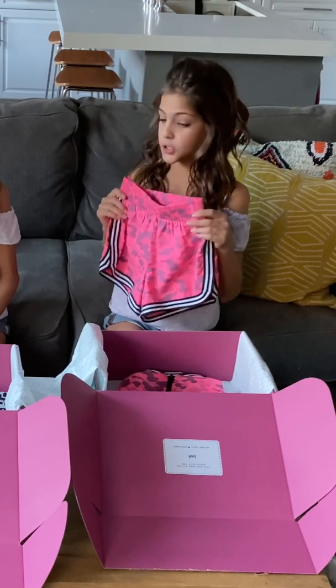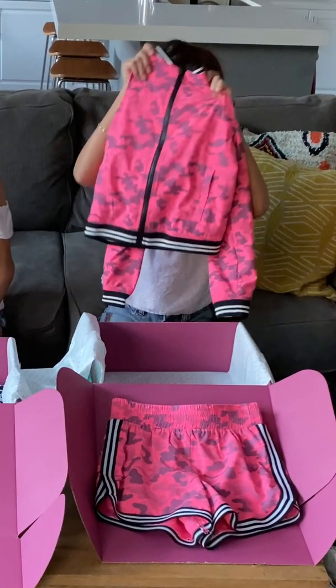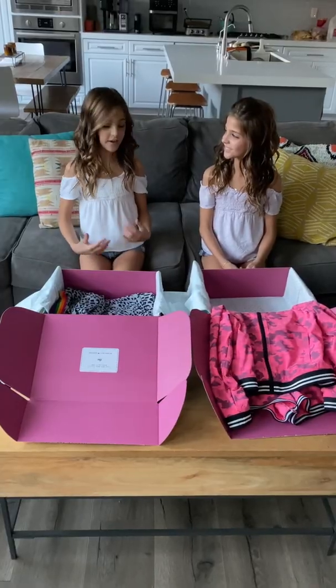Pink camo shorts with stripes on the side. And it even comes with a matching jacket. Let's see what my last outfit is, okay?